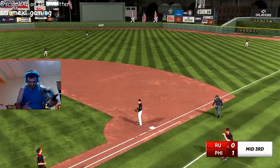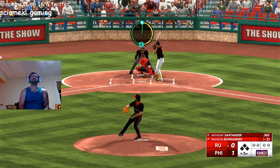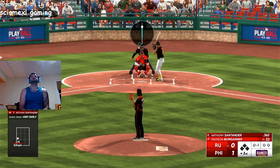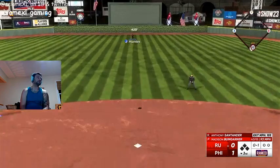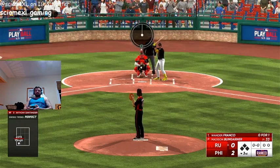Welcome back. Set for the bottom of the third, Anthony Santander at the plate. Bumgarner back to work. That's in for a strike. 0-1 for count. And that one hammered. That's back there. And that one is gone. Anthony Santander knocks one out. And they add to the lead. It's 2-0. Now batting Wander Franco.